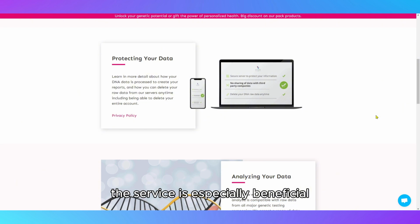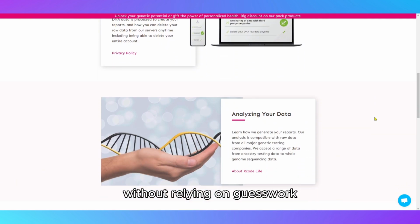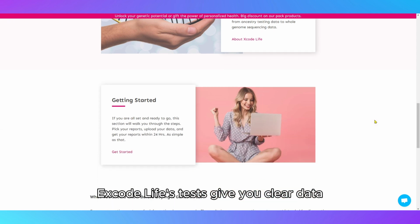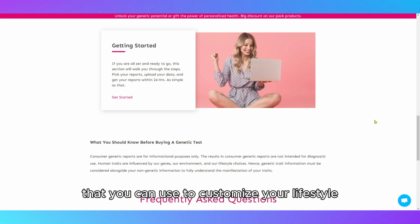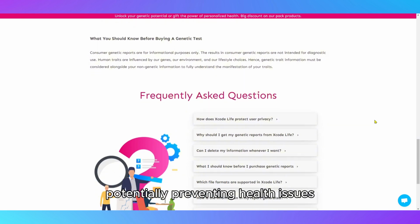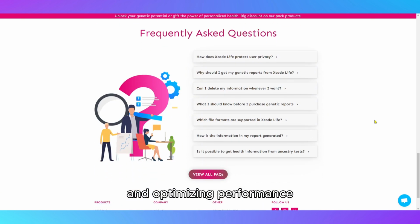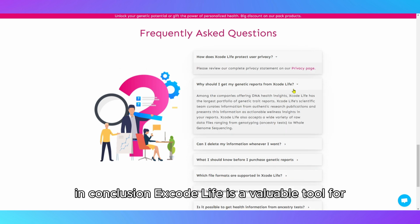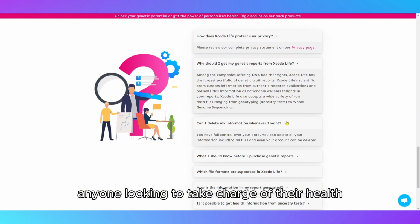The service is especially beneficial for those who want to make informed decisions about their health without relying on guesswork. Xcode Life's tests give you clear data that you can use to customize your lifestyle, potentially preventing health issues and optimizing performance. In conclusion, Xcode Life is a valuable tool for anyone looking to take charge of their health with a science-backed, personalized approach.